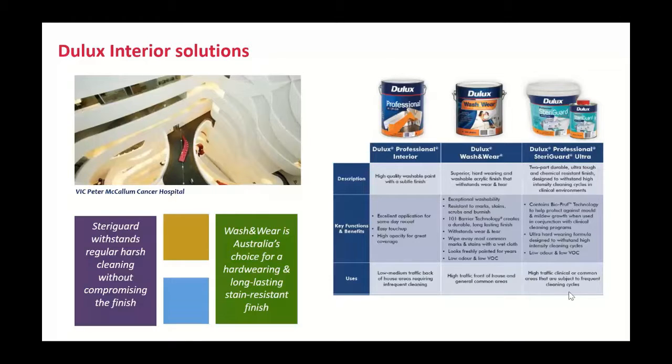So we've got the option here, which is the 2-pack, which is the ultra scrubbable, but we've also got a single pack, which is just called SteriGuard Interior, which is still very scrubbable, obviously not to the same level as the 2-pack. So I guess what I wanted to call out, and Jacob will talk to us in 2 seconds about the application differences, but there isn't a lot.